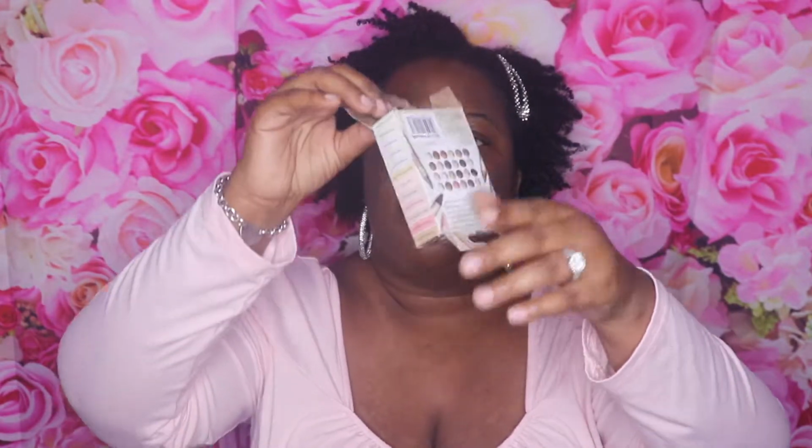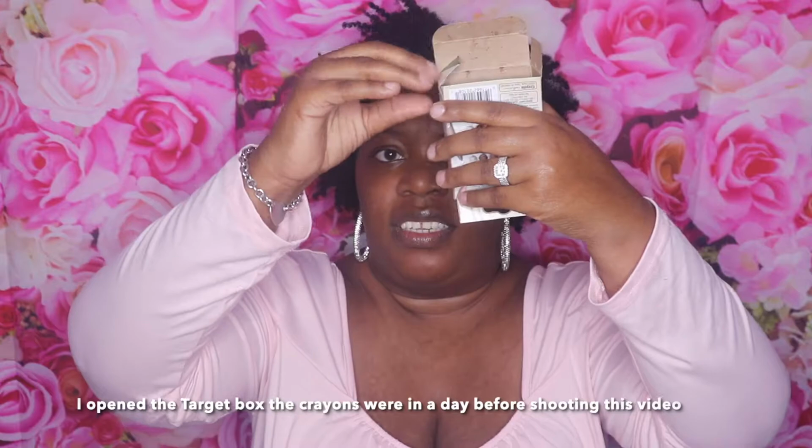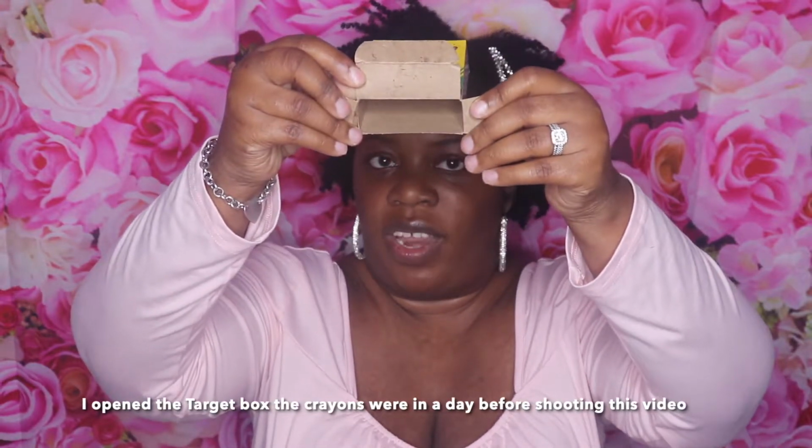Guys, look at this. The one box I opened, and of course, the kids already got to it. Look at this. Where are the crayons? Where are the crayons? But anyway, I got the 24 pack Colors of the World crayons.